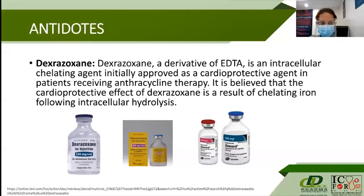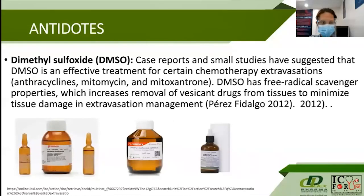As discussed a while ago, we have different antidotes. So I have right here different antidotes with different pictures available in the market. So we have here dexrazoxane. It is a derivative of EDTA. It is a chelating agent. Another antidote we have is DMSO, or dimethyl sulfoxide. It is used to minimize tissue damage in extravasation concerning anthracycline, mitomycin, and mitoxantrone.